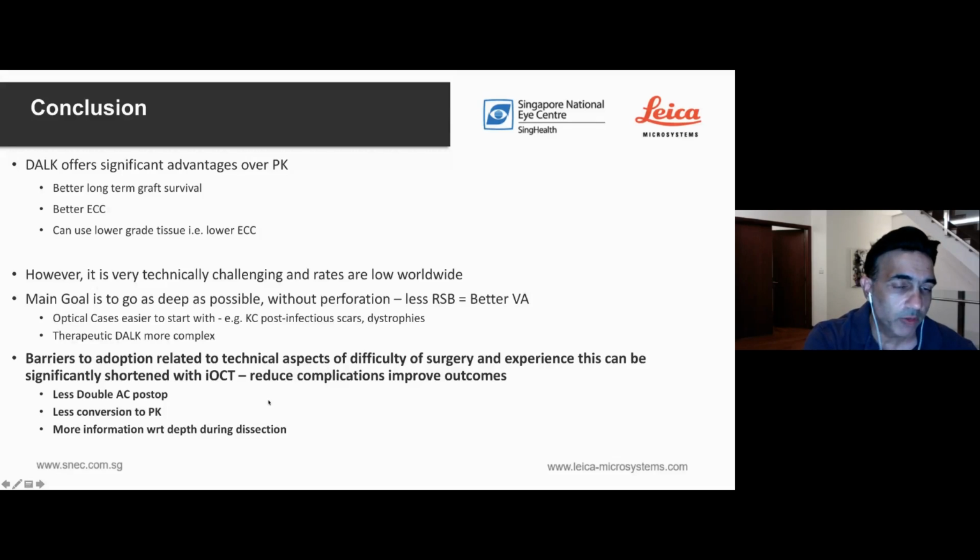It's always better, of course, to start with optical cases, like some of the keratoconic cases I showed you with the big bubble, but these are the easier cases, to do post-infectious scars or corneal dystrophies. Therapeutic DALK, like I showed you with the post-op, the second case, is a lot more challenging to do, but you can get a lot of information if you have access to intraoperative OCT to do these cases.